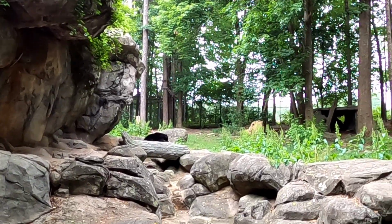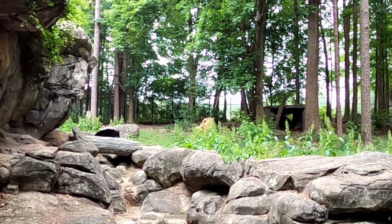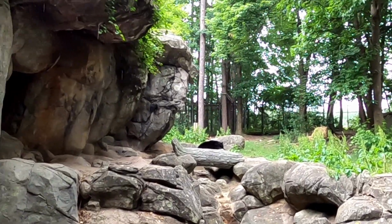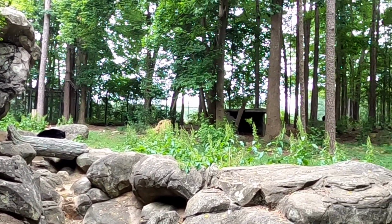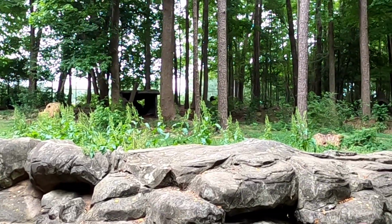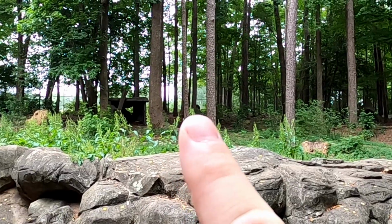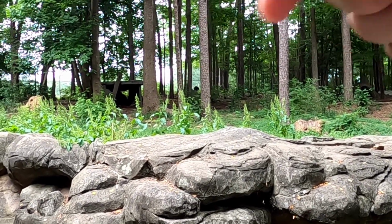We have made it to the bear enclosure. I choose you, Grizzly Bear. Looks like he's sleeping right now. Yeah, all back here at the fence. There's one right... It's in this area. Yeah, he's standing up right over there.